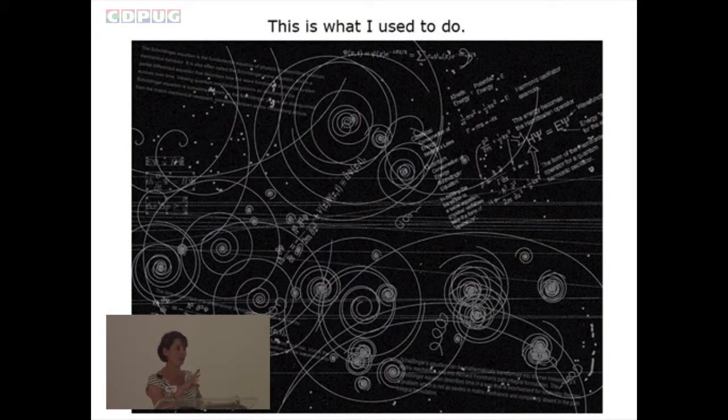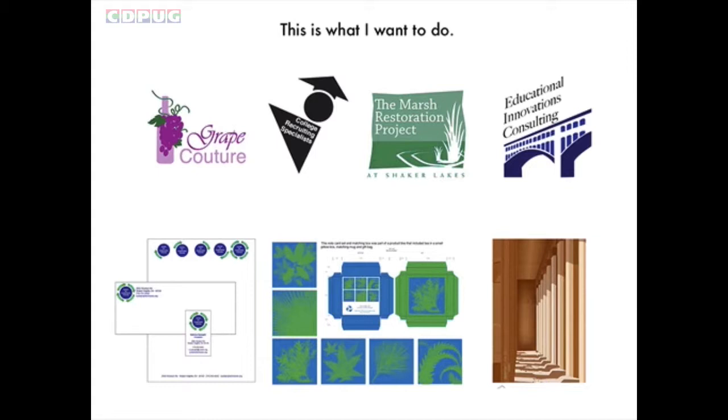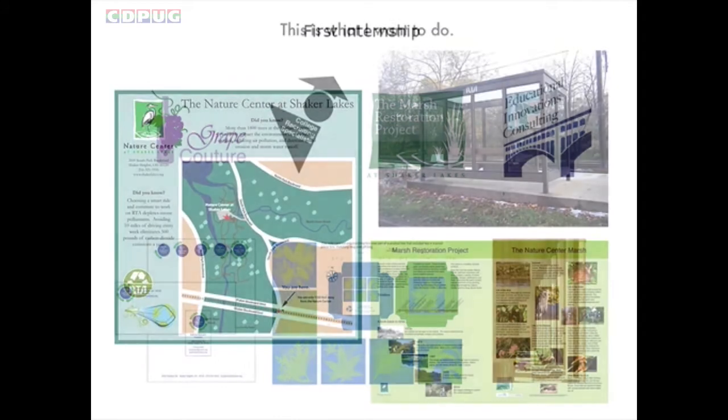This is what I used to do. I was sort of fickle about my major when I was an undergrad, but I ended up with an electrical engineering degree and a nuclear engineering degree, and I moved to Cleveland to work for what's now Phillips Medical in nuclear medicine for many years. This is what I want to do. So I went back to school and I got a degree in graphic design in 2011. And since then, I've been sort of experimenting in different kinds of graphic design to try to figure out what I want to do with my life.